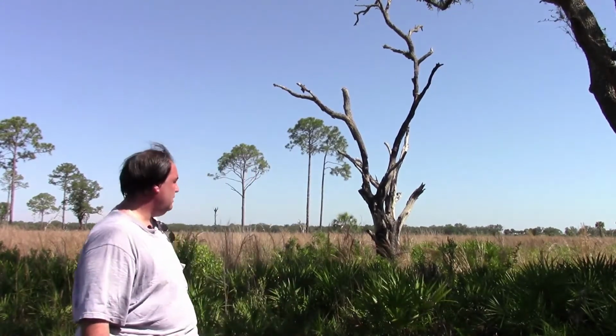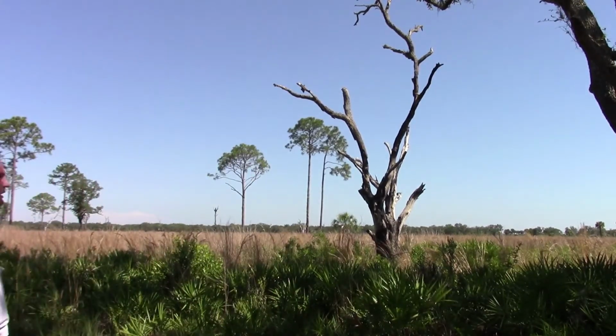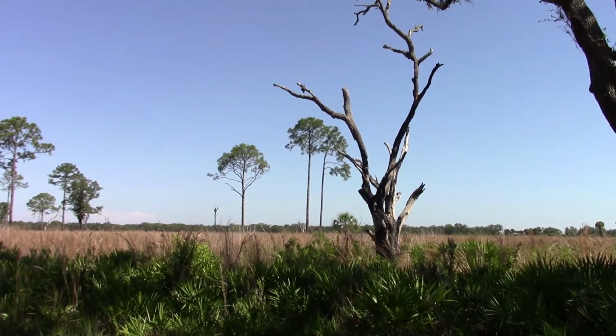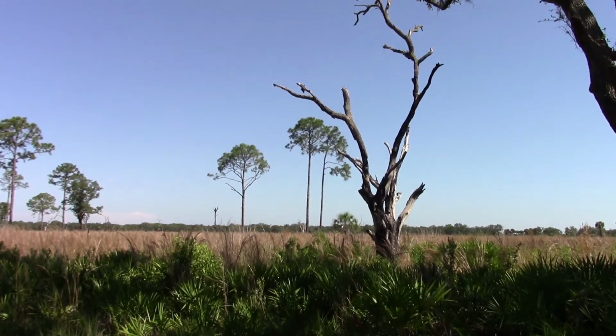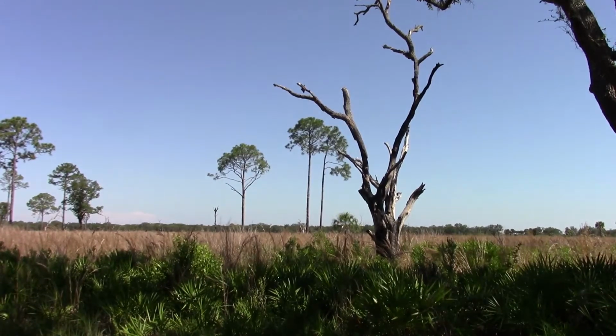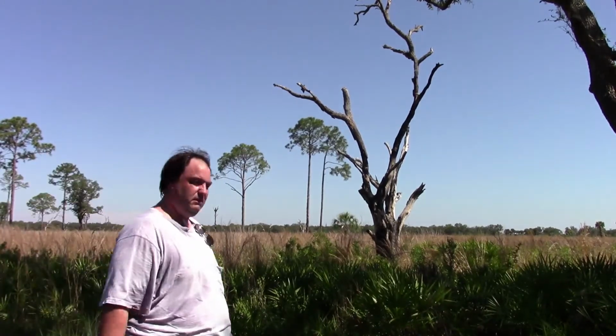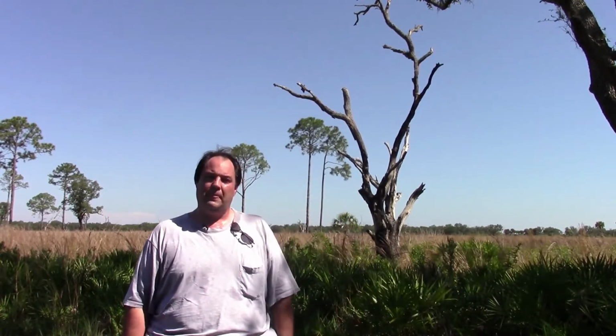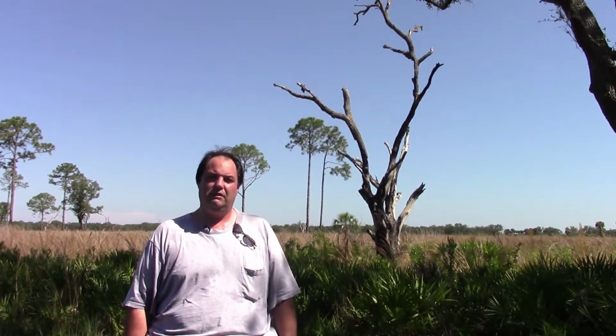And this is from a control burn. I just thought it was interesting to get this old, dead, mangled tree with those two pine trees behind it, to kind of show the end of life and the start of life, new and old. So we'll get this set up and we'll go from there.